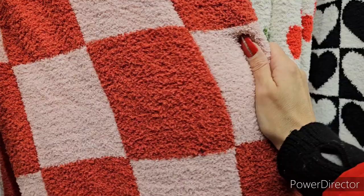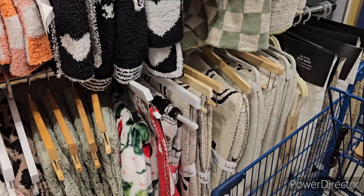Looks like spring colors. Okay guys, well, we're gonna be wrapping it for now.